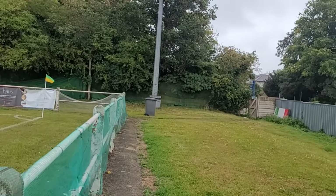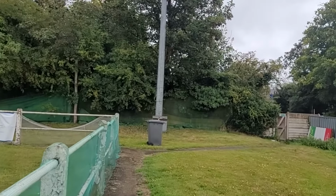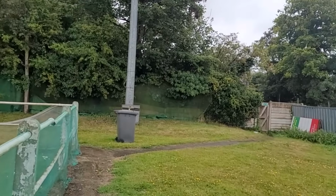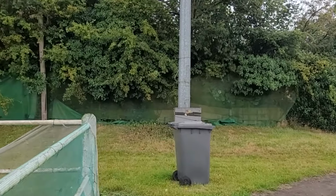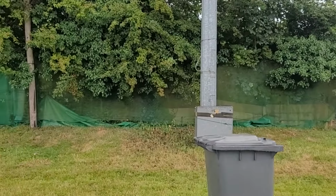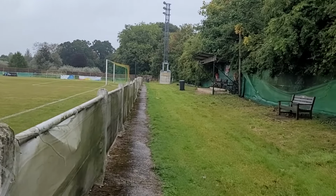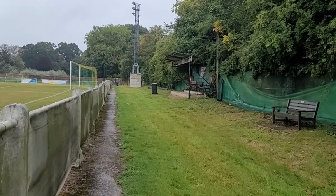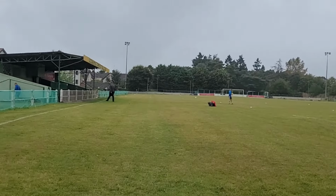Good afternoon, everyone, and welcome to Around the Ground. I'm at Godalming, or is it Godalming? I don't know which of them it is, but I'm going to call it Godalming. Apologies if I get that wrong. For an FA Vase match, home to Erith and Belvedere, which I went to see at Welling last season.